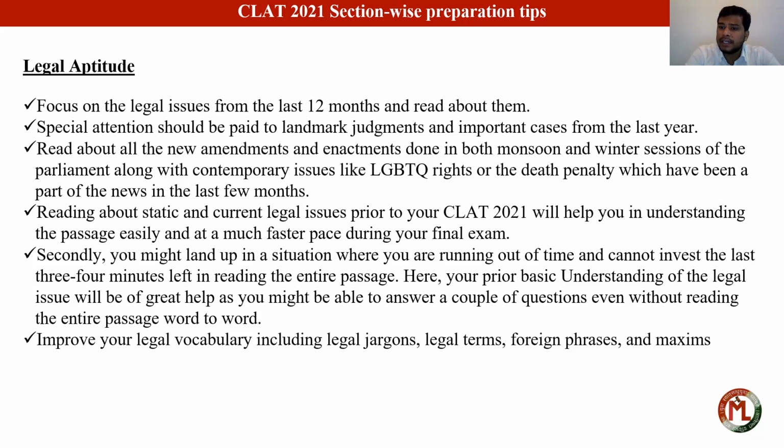Even try to read about new legislation. What are the pros and cons in the new legislation? Let's suppose there is an example in today's context, the farmers bill. What is the problem in the farmers bill? Why are the farmers agitating against this bill? What are the pros and cons of this bill? Where is there a lack in the bill? So try to read these things, whether presently online or offline.